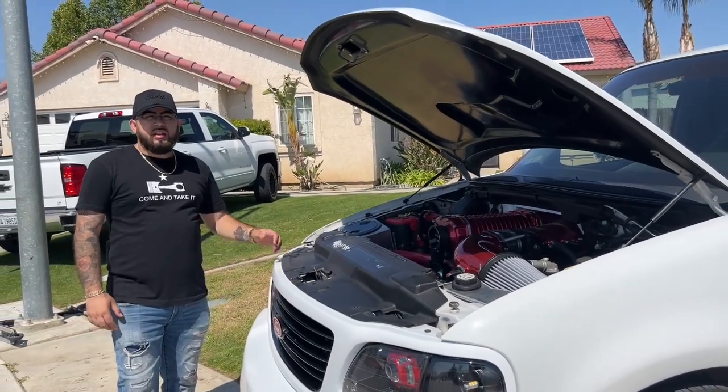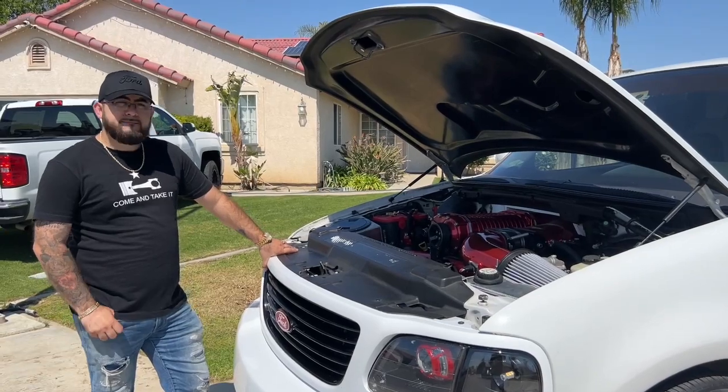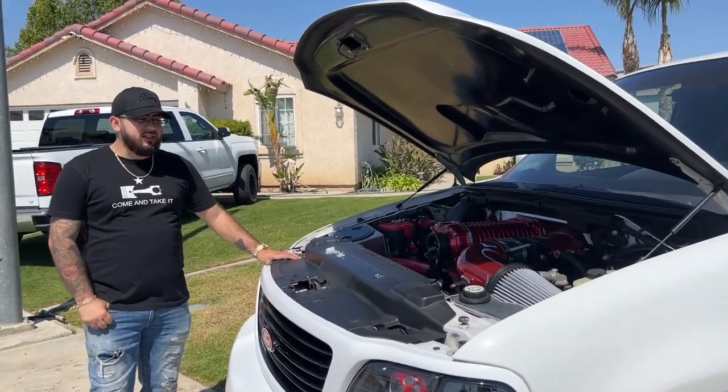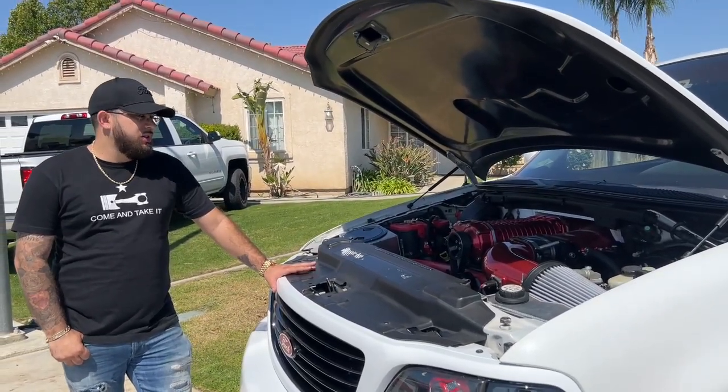So now, if I'm correct, and what most people might not know is that that's not a factory supercharger, right? Nope. Yeah, so that's why you're running into some of these issues. Yeah, it's a Whipple supercharger 3.4.